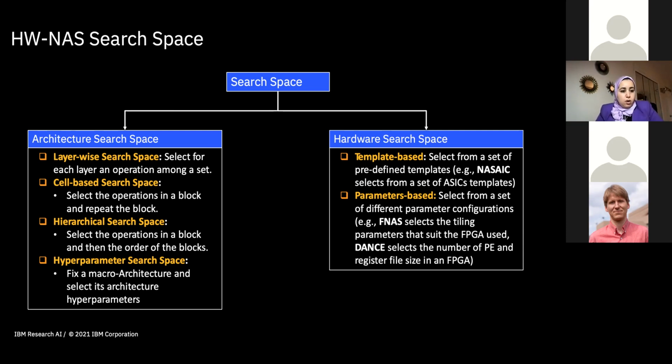There are others. These are the most popular ones, layer-wise and cell-based, but there are others like the hierarchical search space, where you select operations in a block and then figure out the order of the blocks, and the hyperparameter search space, where you fix a macro architecture and select its architecture hyperparameters. The added thing in hardware NAS is that sometimes the hardware characteristics also augment the overall search space for NAS. Here there are two approaches that we see: template-based, where you select from a set of predefined templates, for example, an ASIC selects from a set of ASIC templates, or parameter-based, where you select different parameter configurations. For example, in FPGA, you select the tiling parameters, or the number of processing elements, or the register file size, and so on.